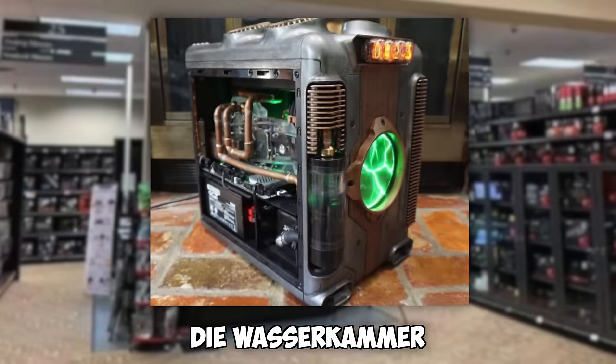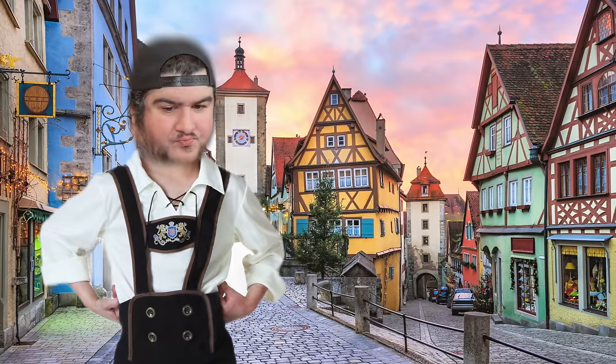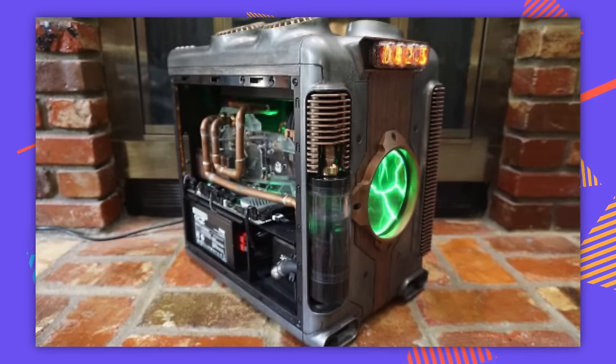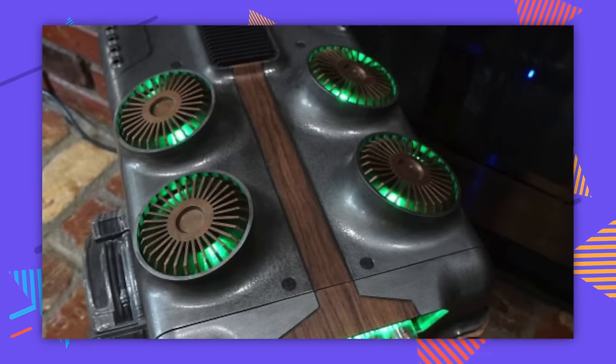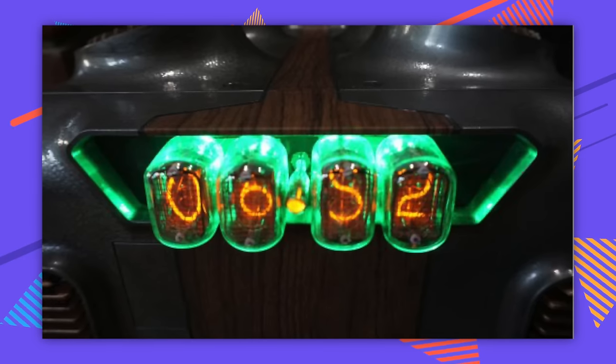All right. Next up, we have the Wässerkammer. This is very steampunky. That's sick. It's German for the water chamber, which just sounds like a torture device. I took German in college. Okay, hit me. Give me some German. Guten Tag. The front is an active plasma disc and a PC fan grill. And it uses textured vinyl for the wood effect around it. I love the Nixie tube clock on the top.